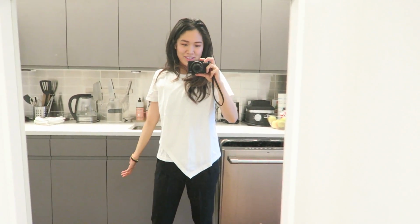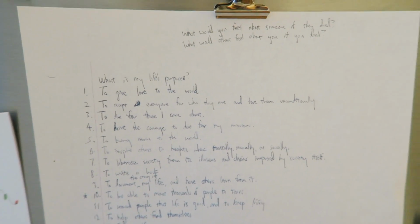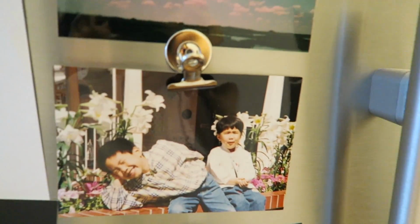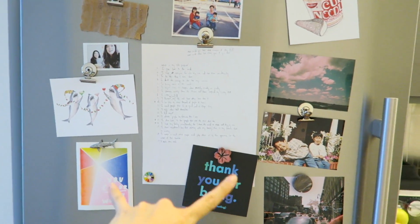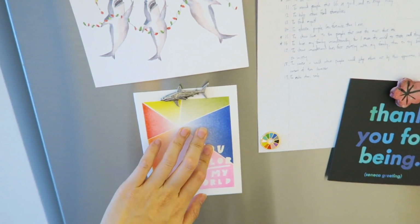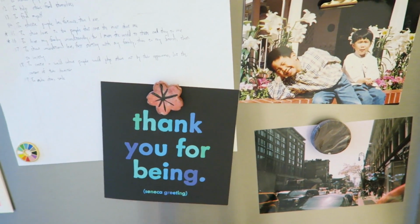Do you guys have any questions? Teach me how to do this. It's my brother's life purpose. I like having it on my fridge just as a reminder of what's most important to me. And look, there's him, there's me. These are some notes from you guys. Thank you, Allie, I love you. This is from my best friend, Portia. And these little pins are from Karina. Thank you guys so much.